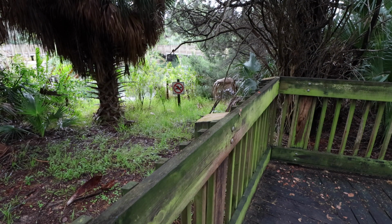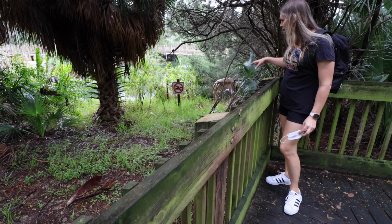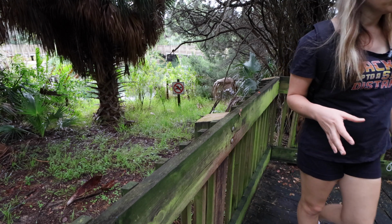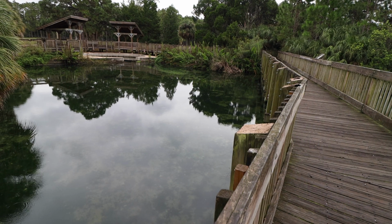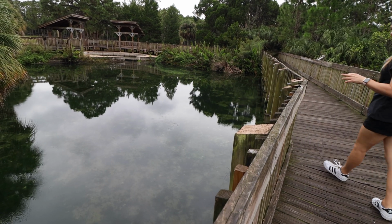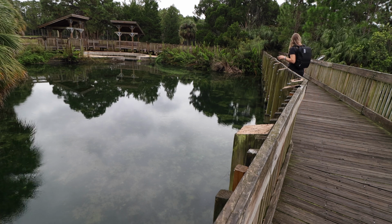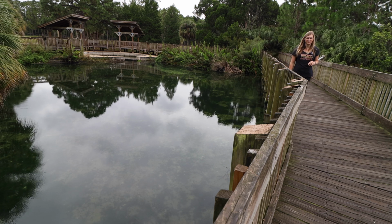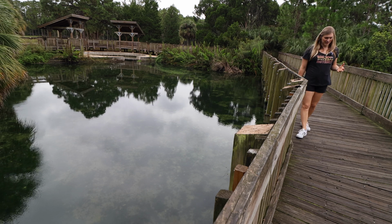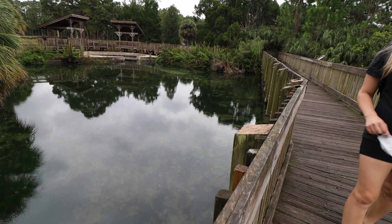So I think there's an irony to this, that this was a destination where people used to come and they used to swim and they used to get in the water, fresh water. And now there's no swimming signs all over the place. I just think there's an irony in that. I'm not sure why. You can kind of get a better view of the swimming hole over here on the left. But I mean, see how clear and beautiful the water is here? There's a lot of fish in here. I'm not sure what kind of fish there are, but there's a lot of fish. It's a really overcast day today. It's really beautiful out. I'm surprised it's so quiet here.